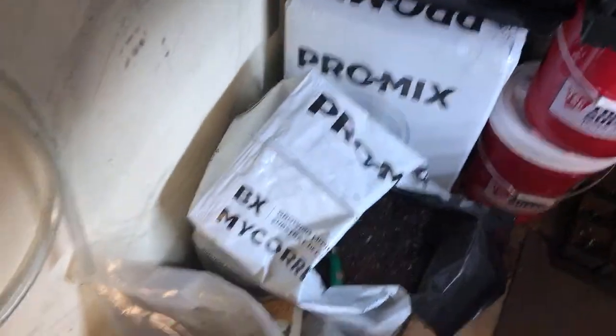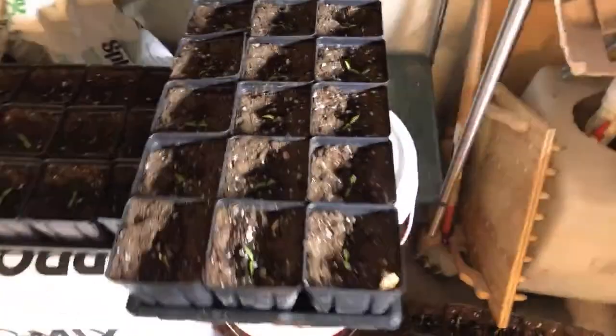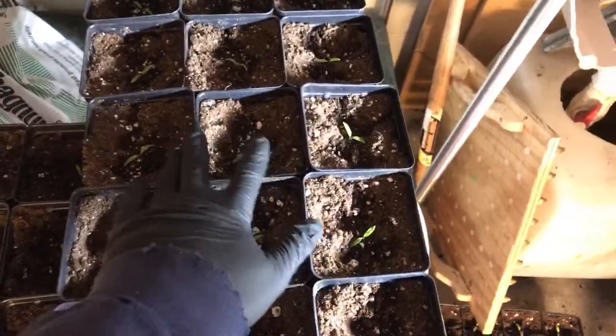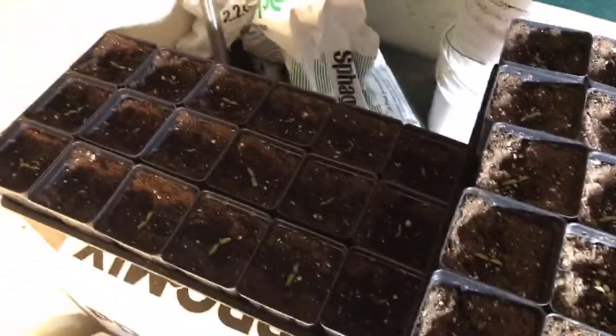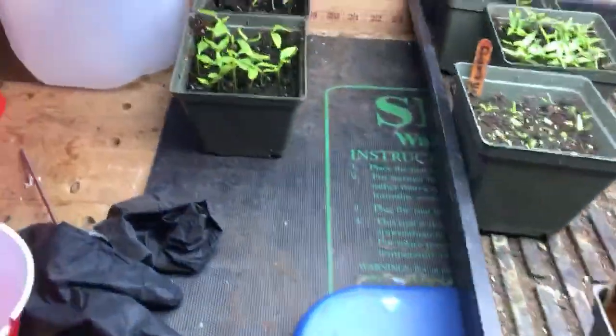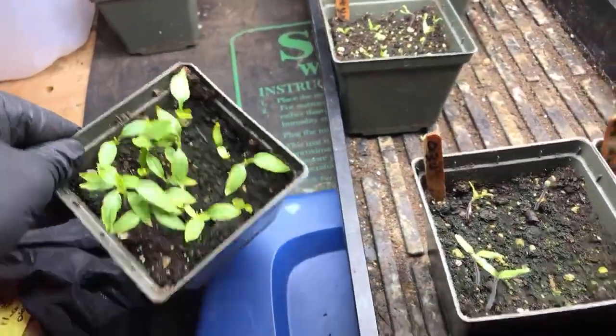I've got the next thing that I'll be starting after that, and I've got enough mix and stuff left to do it, but the next thing will be the cucumbers and stuff, and usually those only take about 4 weeks to be ready. But I've got a couple of varieties I'll be doing this year. I've still got some backup peppers. I haven't transplanted them yet.